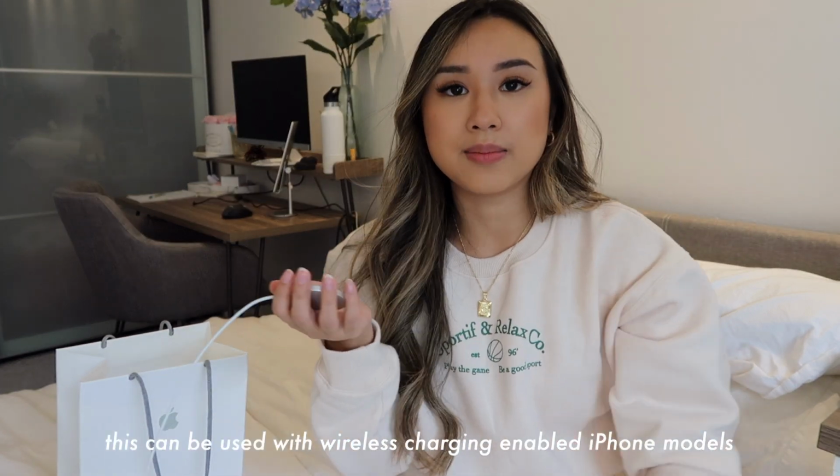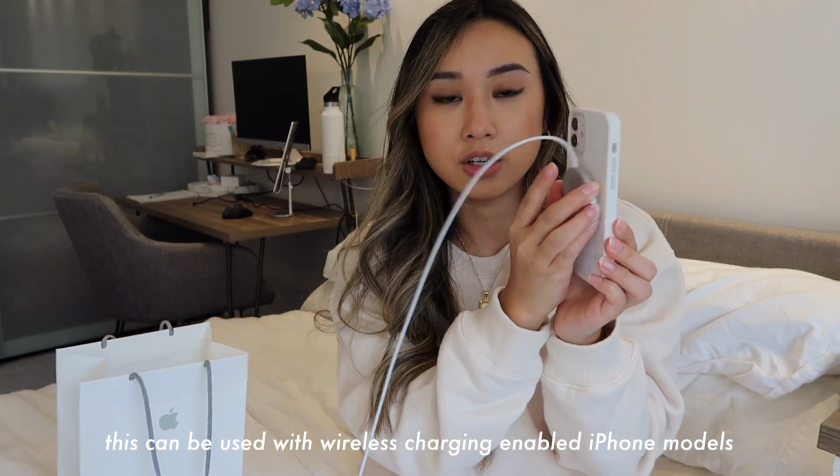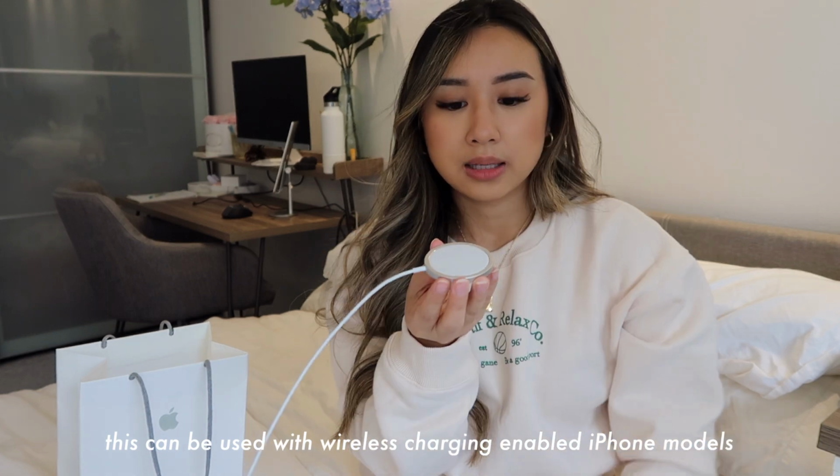You can charge phones that are below the 12, without the MagSafe technology, but it won't stick to your phone like this. It'll just be like those pads that you lay your phone on, and then it will charge, if you know what I'm talking about.